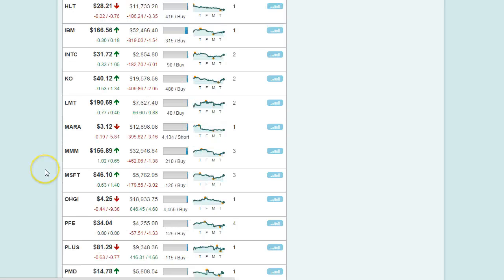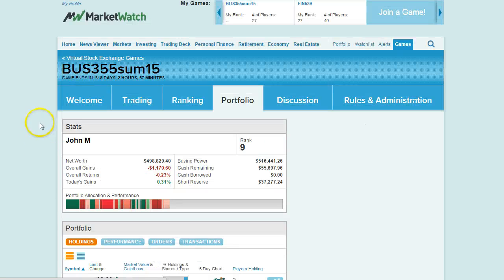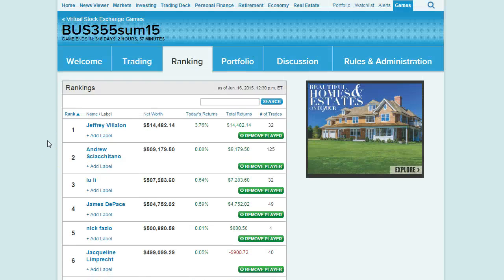So making money, losing money, just getting in the habit of looking up stocks, finding stocks, and investing in them. And this trading simulation will be open for at least a year after class, so you can continue to work with this and continue to see how things are going. But what's most important here is that you get the full grade for this assignment, which is relatively easy.